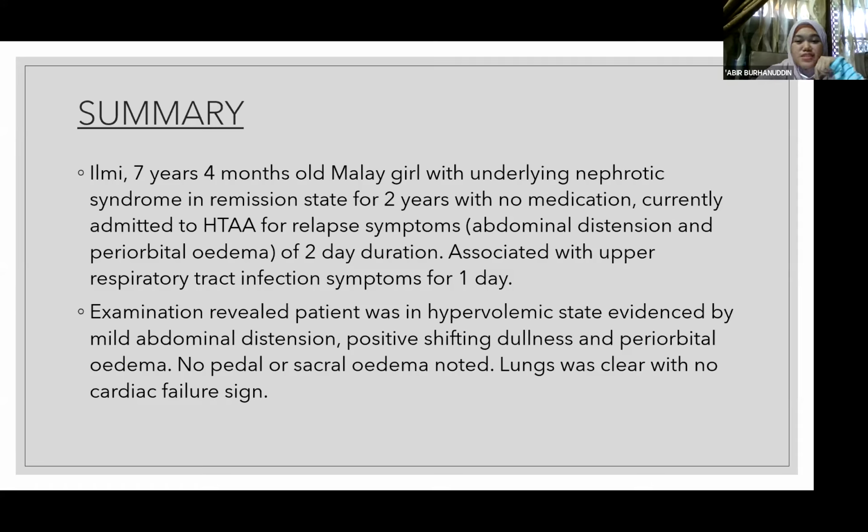Okay, right. So my differential diagnosis would be acute. Okay, wait. Before we go, something you mentioned about fluid overload. So you think the child is in fluid overload, and the presenter as well put in the summary that the patient was in a hypervolemic state. So why do you think this child is in fluid overload or in a hypervolemic state? Because she is edematous, has periorbital edema, ascites, as well as shortness of breath, might be due to fluid in the lung, pleural effusion.